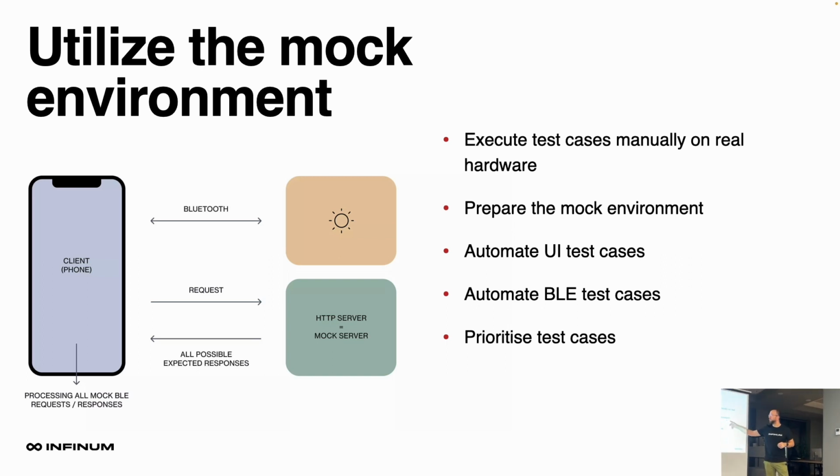What this also enabled, mainly for our developers, was that it removed the restriction that they need to work from the office. Currently in the Zagreb office, we have a room which is like these two rooms combined, which is simply filled with different hardware that we need to test upon. This actually helped developers to test on the mock environment.